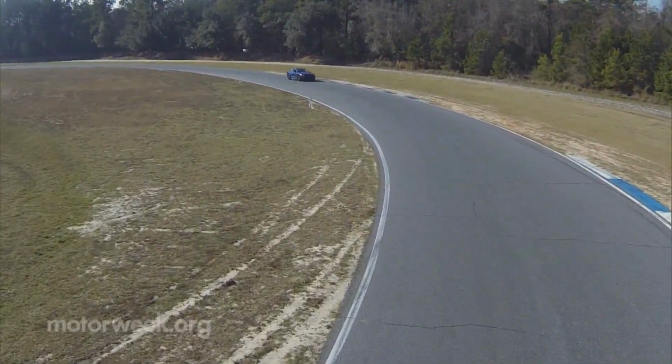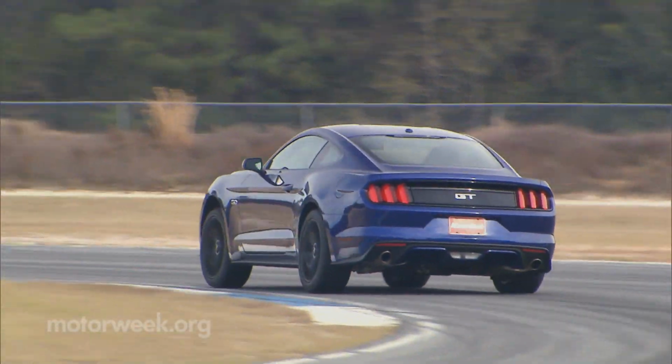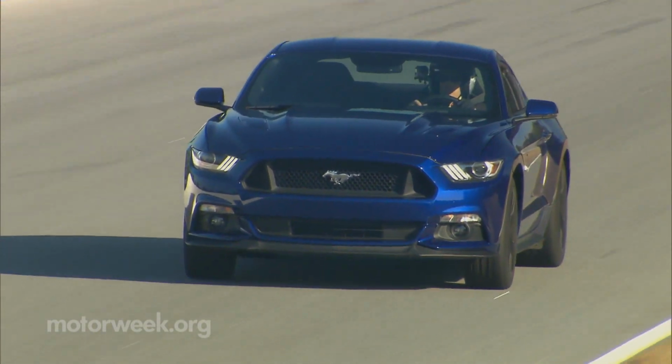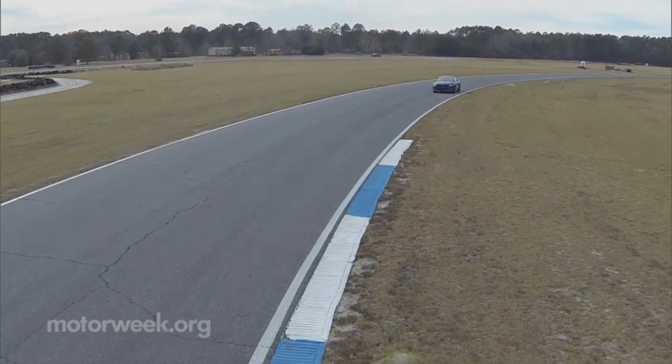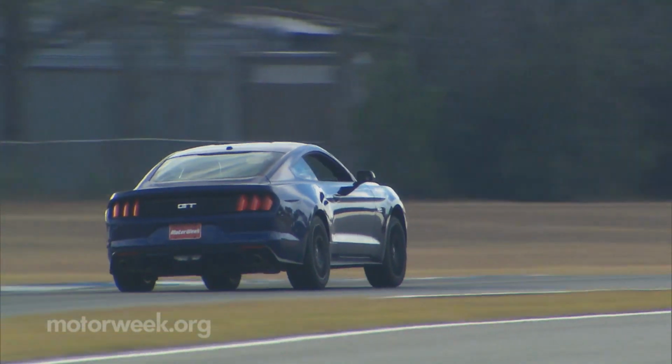So while there is a reason that better performing Mustangs like the Shelby GT350 are on the way, we feel the 2015 Ford Mustang GT does just fine. Certainly better than any other GT to this point, all helping the Mustang fully live up to its world-class sports car promise.